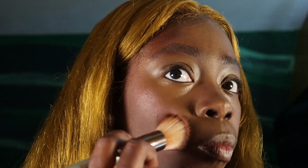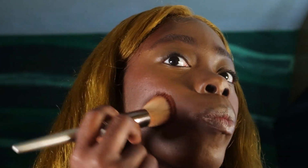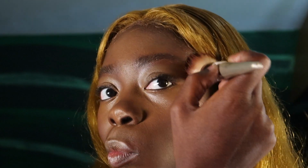Y'all already know the OG bronzer, Juvias Place. I love this bronzer as well. It added the perfect warmth to my face without necessarily snatching it, because I just wanted to look like a little bronze, perfectly kissed by the sun for my birthday. That was the goal that I was looking for.